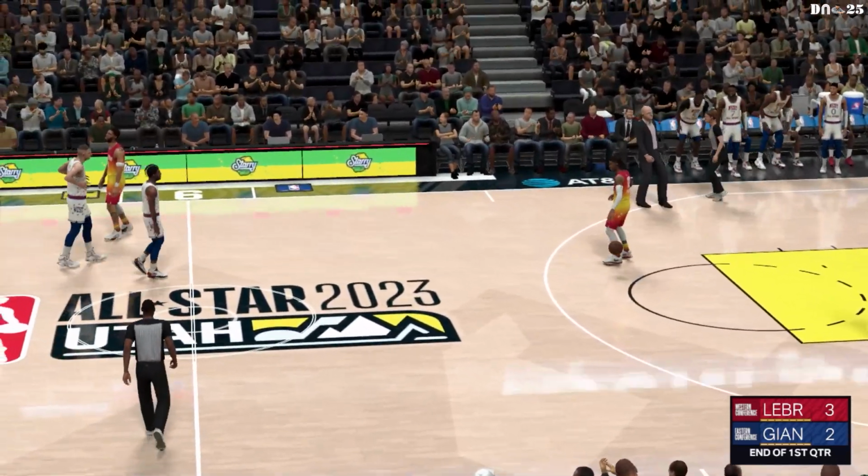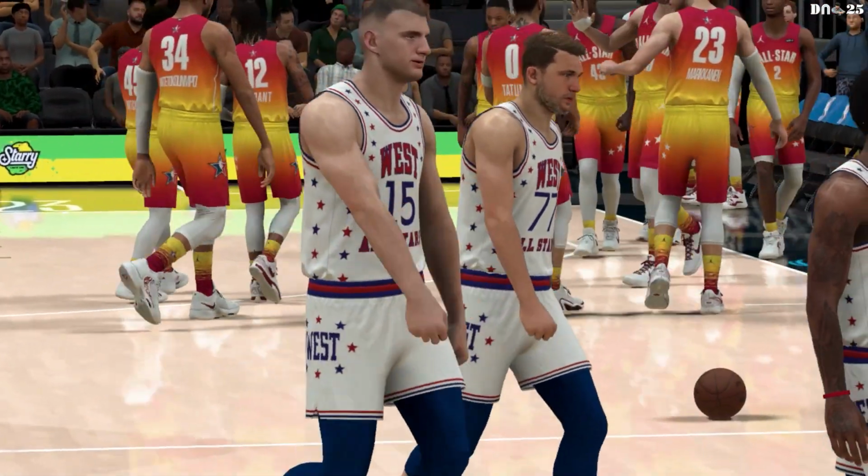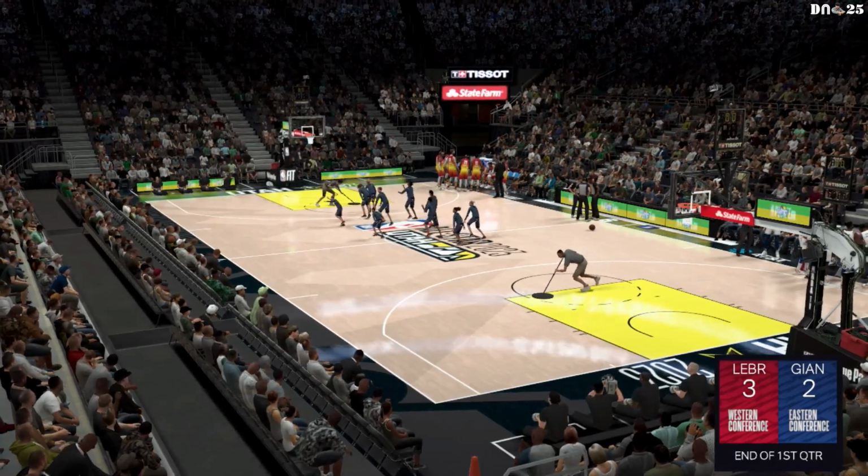That's the end of the first. A closely contested game so far. It's the West All-Stars leading by a point. We'll get things started in the second quarter when we return.